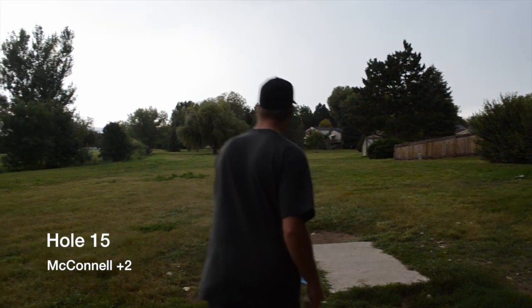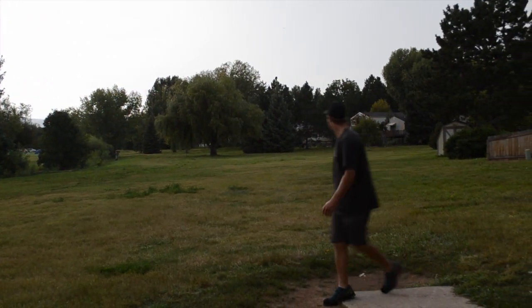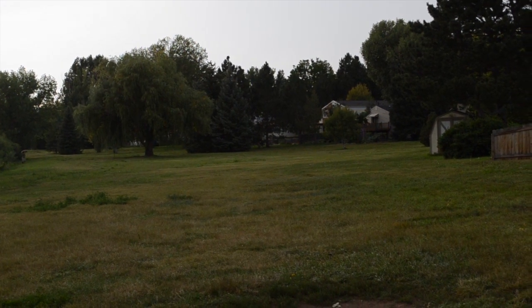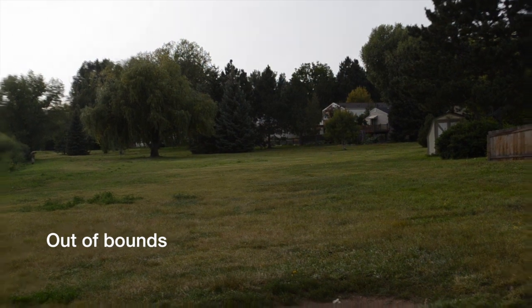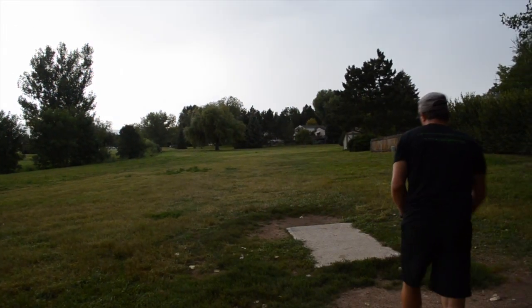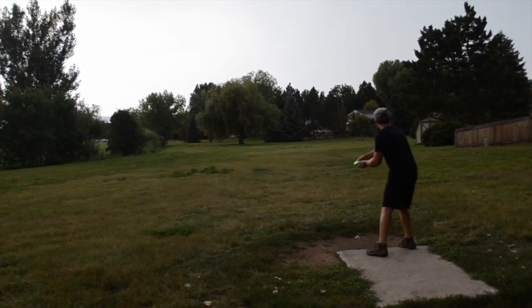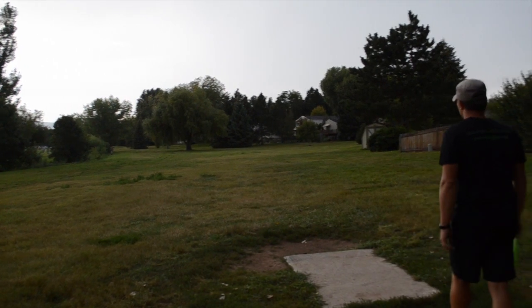A little bit of wind off the left-hand side. Looks like Chris slipped again. He's pulled it far right. See if this will get down before the yard. I think it's off the fence of one of the neighboring houses here. So definitely something to take into consideration with the poor footing here, trying to throw something hard or trying to throw something that you can flip.